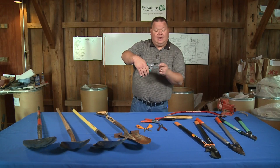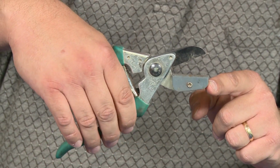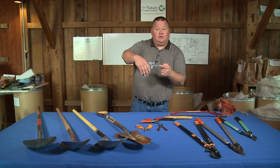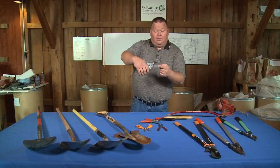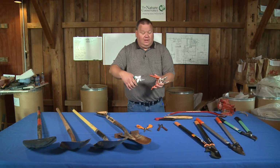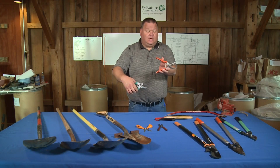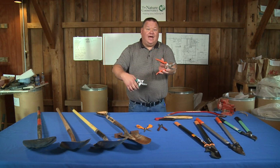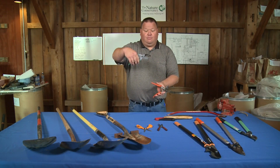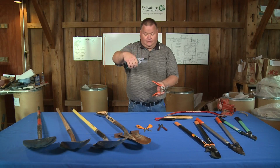The difference being that the cutting blade comes down onto a flat surface, much like a chef's knife onto a cutting board. Now, the big difference between using bypass and anvil would be the bypass pruners and also bypass loppers, which we'll talk about in a moment. It's great for live material. It cuts through live material easier than the anvil pruners, which should really be used more for herbaceous seed collection and deadwood if you're removing deadwood.